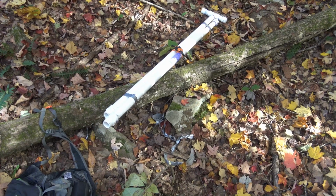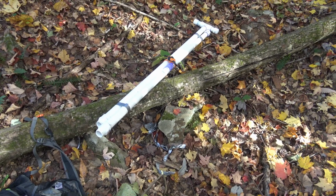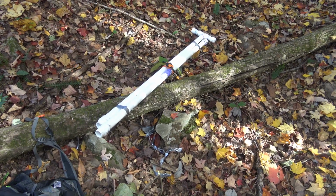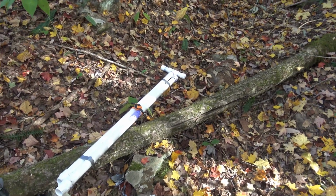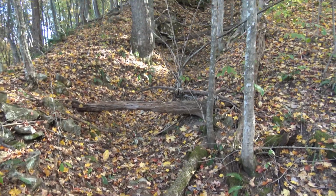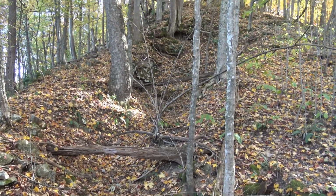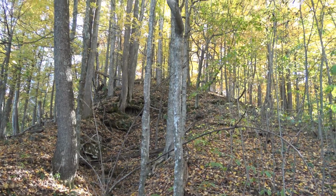That's a couple sections of PVC pipe that I made with screw-on ends so that I could get whatever length I need to extend my camera into the mine that I put at the end there, attach it to the end. I just want to give you another perspective of this mine that we just filmed. You see, this is going right up a point here. You see the point in the center, what I mean.